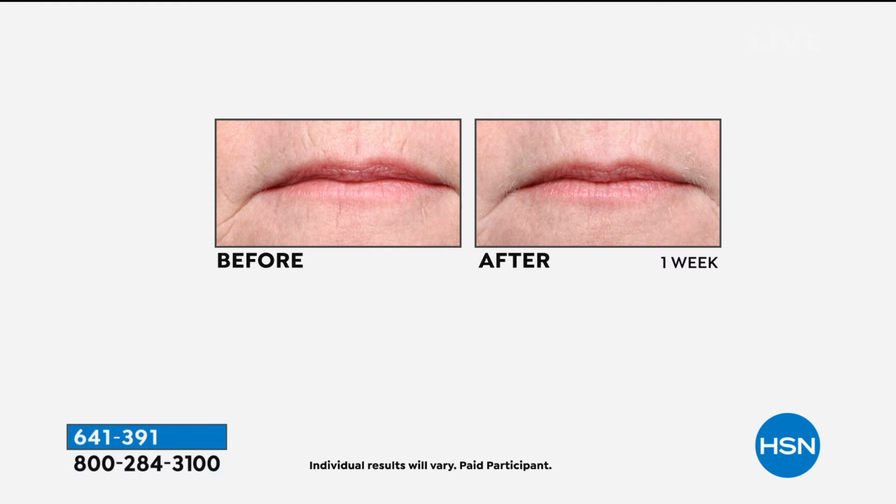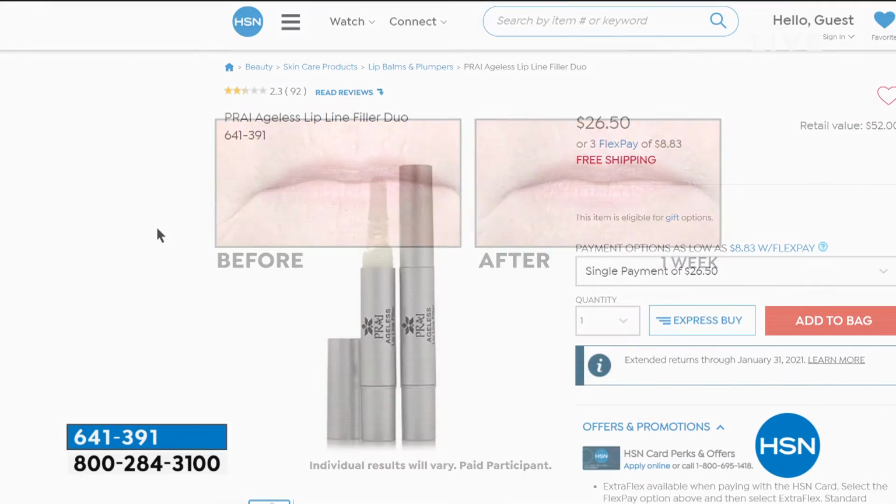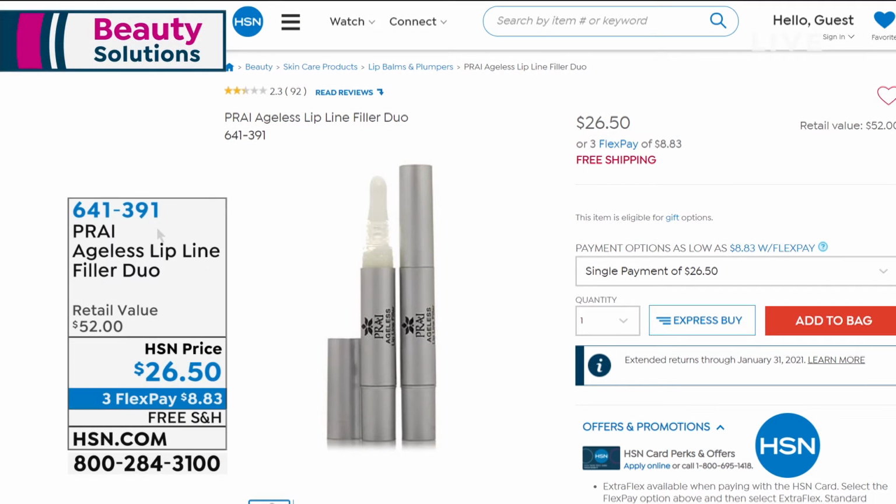So if you see those fine lines around your mouth, even if they're deep, you've got smoker lines, kissing lines, as my husband likes to call them. That doesn't make them any more attractive. But this is a great price, and we only do a BOGO right around the holidays.